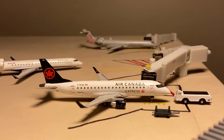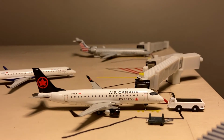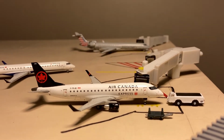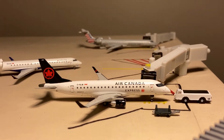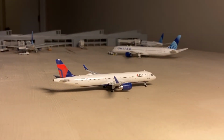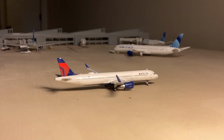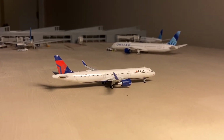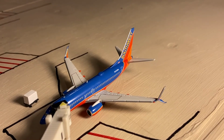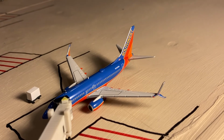And here we have the Air Canada Express Embraer ERJ 175. He arrived in from Toronto, and we'll be doing a flight back out to Toronto. And here we have the Delta Airlines Airbus A321. He arrived in from Atlanta, and we're doing a turn back out to Atlanta. And here we have a very nice model, the NG Model 737-700 Southwest Canyon Blue.